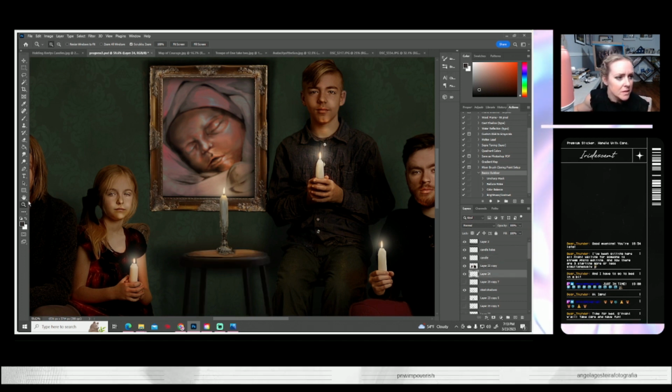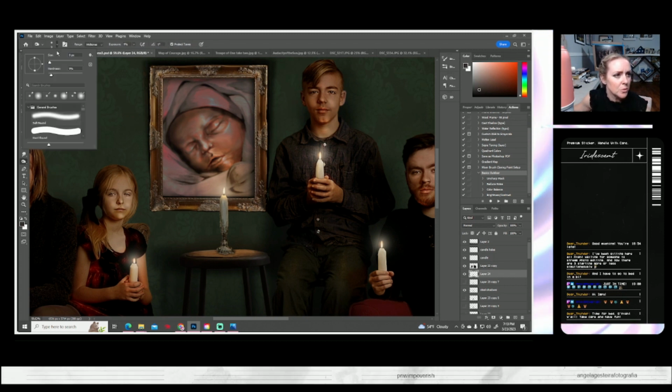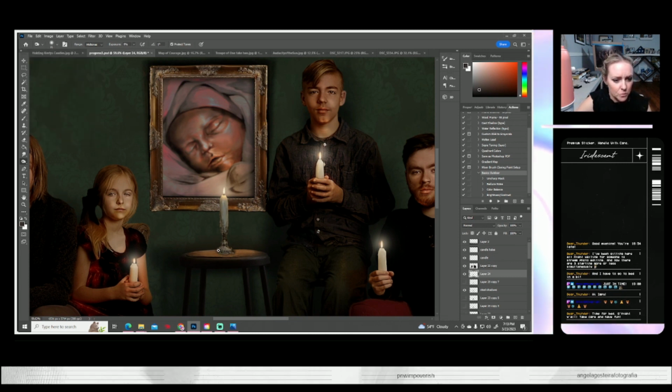Okay, so just give it a little ring of shadow, just where, I'm gonna switch to a stylus for this, where the light would be blocked by the little candle holder. You know, and it would have little spots of it being blocked.